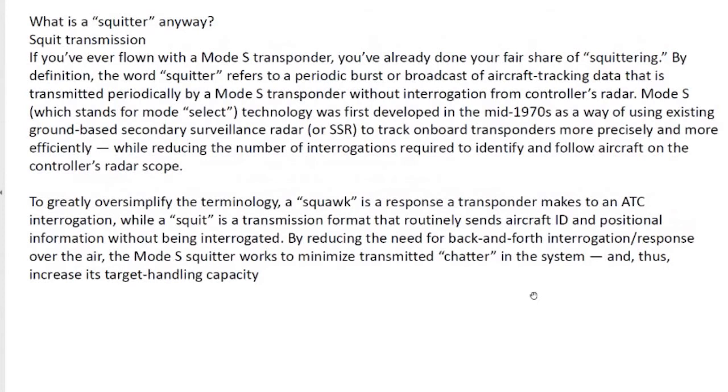So squitter, and here's the school answer again. If you've ever flown with a Mode S transponder, you've already done your fair amount of squittering. By definition, the word squitter refers to a periodic burst or broadcast of aircraft tracking data, transmitted periodically by a Mode S transponder without interrogation from the controller's radar. So it's just putting this data out. And Mode S stands for mode select, and that's a subject for a whole other discussion.